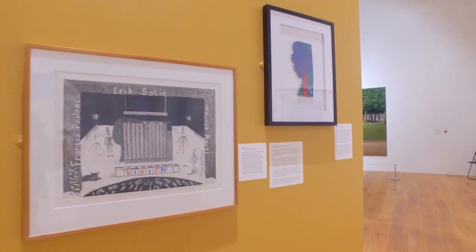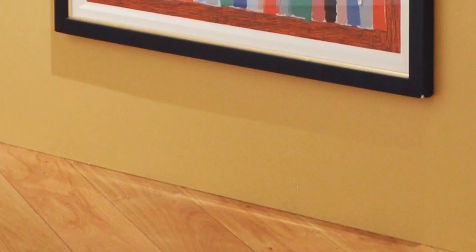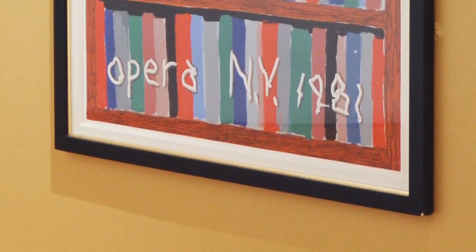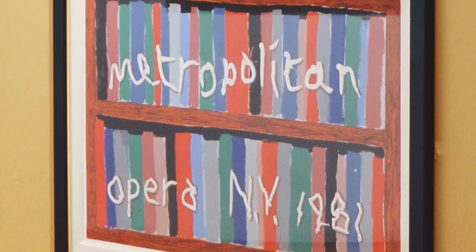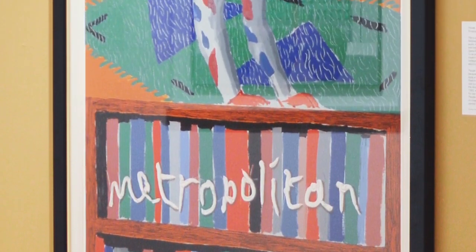There is a section devoted to David Hockney's designs for the stage. In 1975, the artist had become increasingly interested in working for the theatre and spent much of his time during the 1980s and early 1990s creating designs for a variety of opera productions.